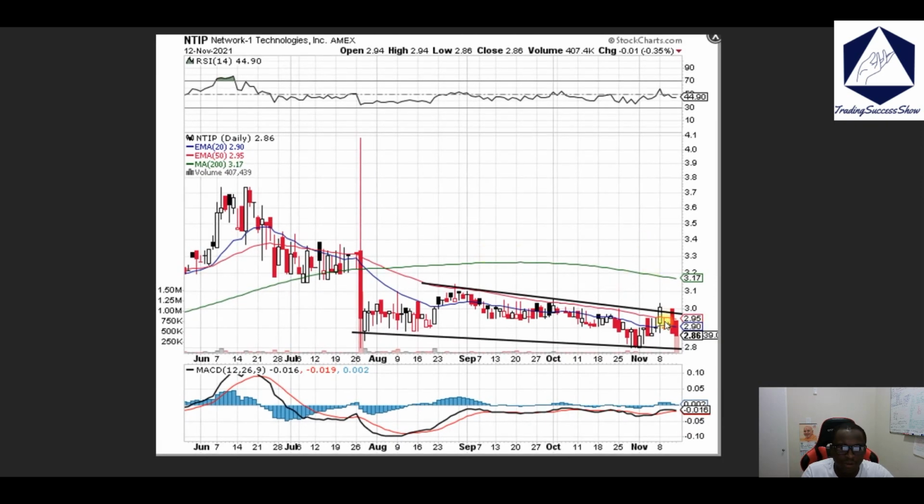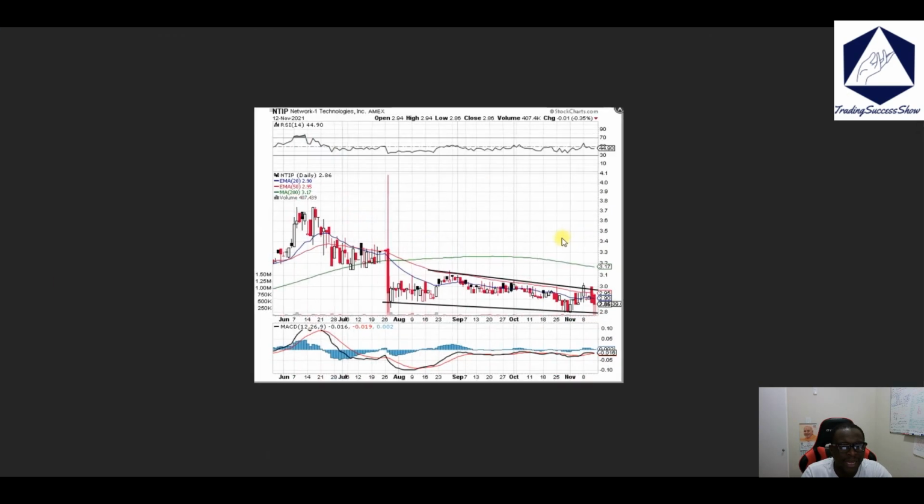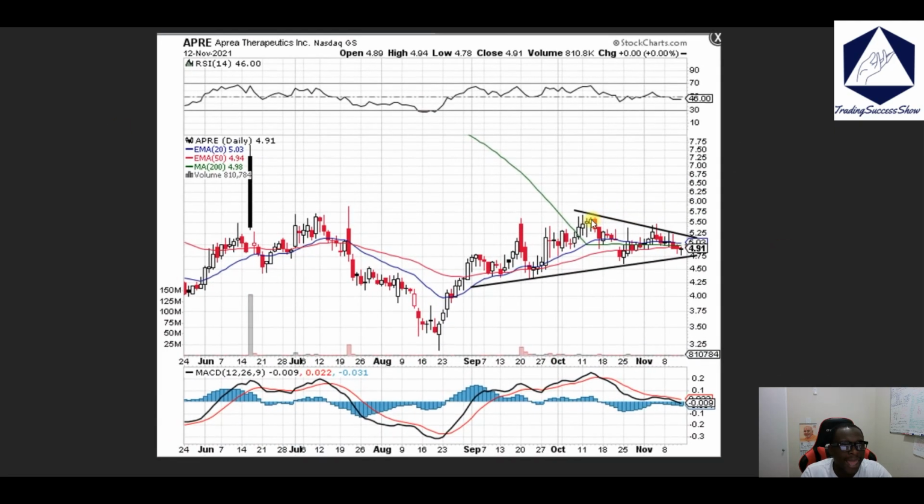NTIP as well, keep an eye on this area. $3 is our resistance zone. If we can break this zone, I think we'll be all right, just like we did over here on SUMR. So keep an eye on NTIP for another move. IAPROE as well, 200 is our area of resistance right now.